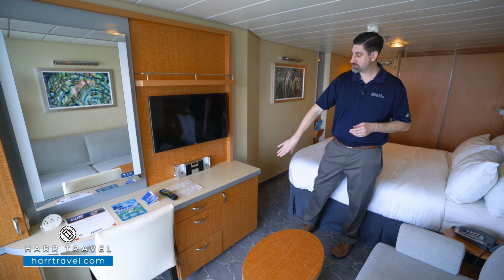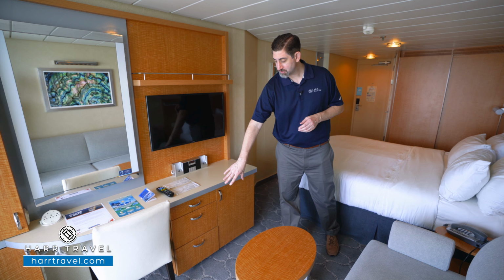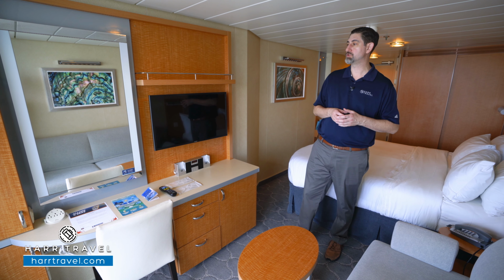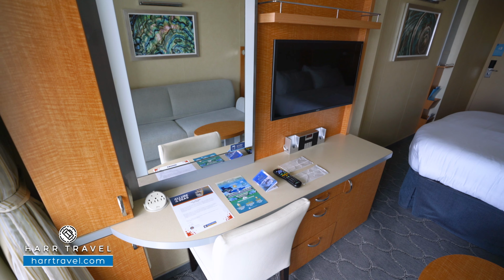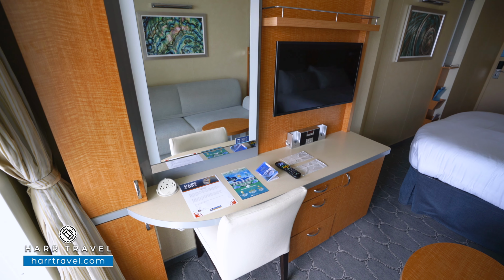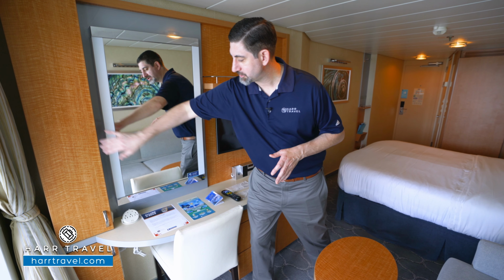You have a mini fridge tucked just underneath, a little speaker. You're also gonna have drawers here that you can utilize for storage, and you have a writing desk that doubles as a vanity. A large backlit mirror to get ready. You've got your hair dryer underneath. You got a little bit more storage tucked just behind here.